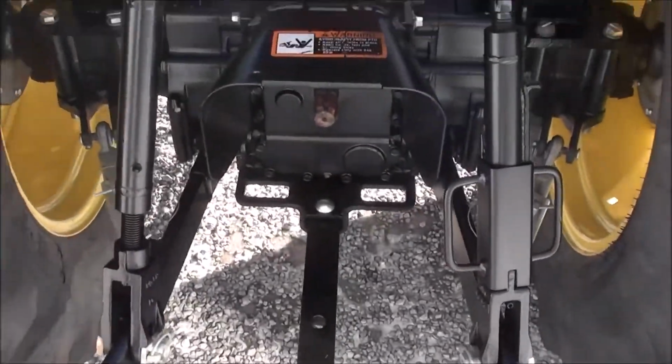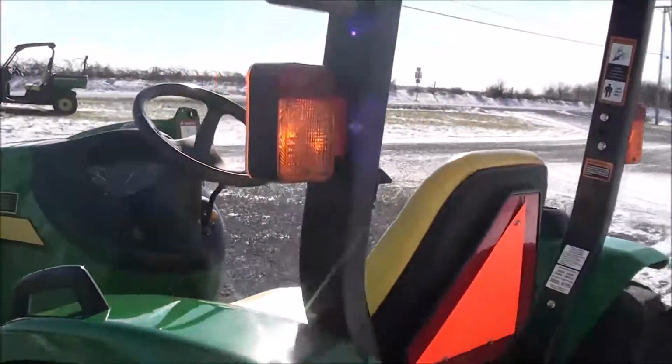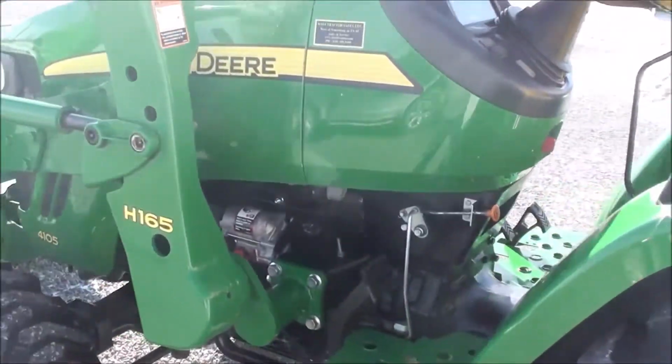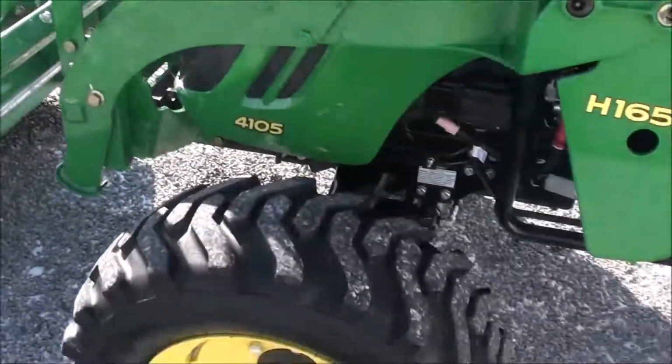540 PTO, 3-point hitch with the stabilizer bars. Rollover bar with the warning lights. Engine is prior to all the Tier 4 emissions, so it does not have an exhaust filter or DEF.